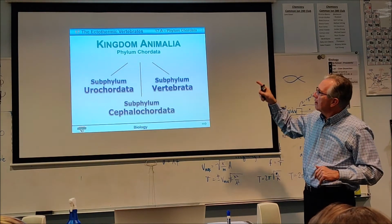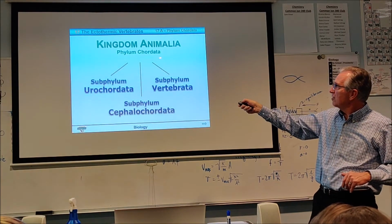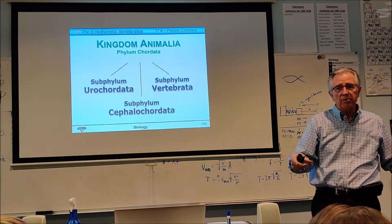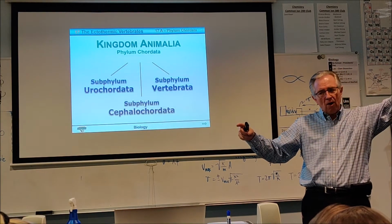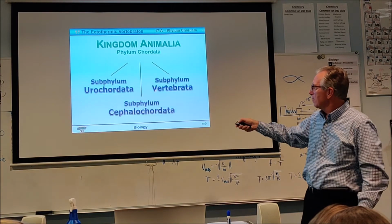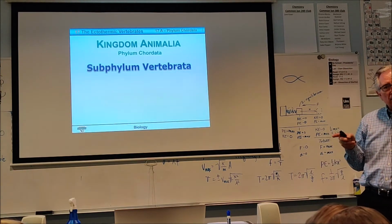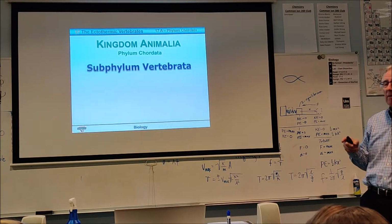So, for Chordata, we gave you the characteristics of living things that are in that. Now we're going to focus on this one and talk more about the characteristics of just that smaller group. Yes, it still has all the characteristics of Chordata, but we're not going to talk about these. So we have the kingdom Animalia, phylum Chordata, and then the subphylum Vertebrata.